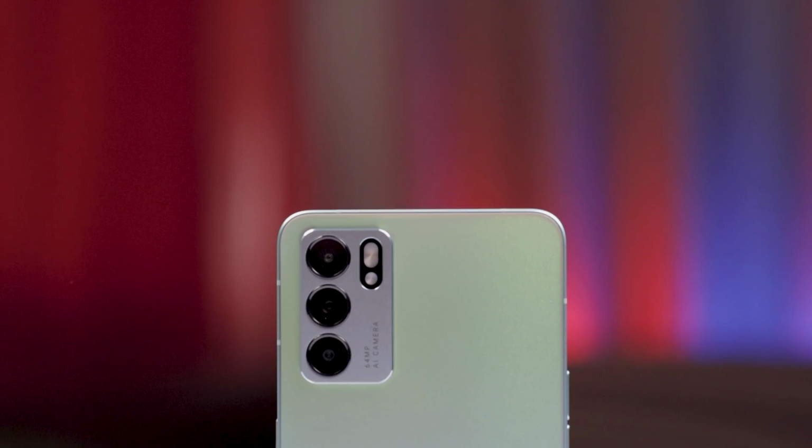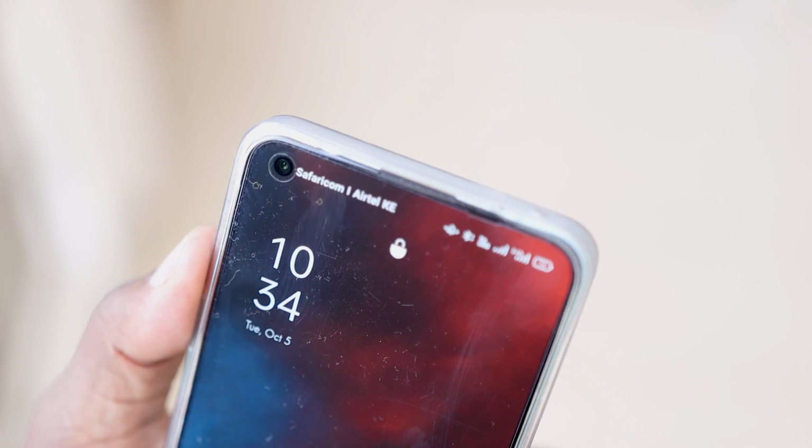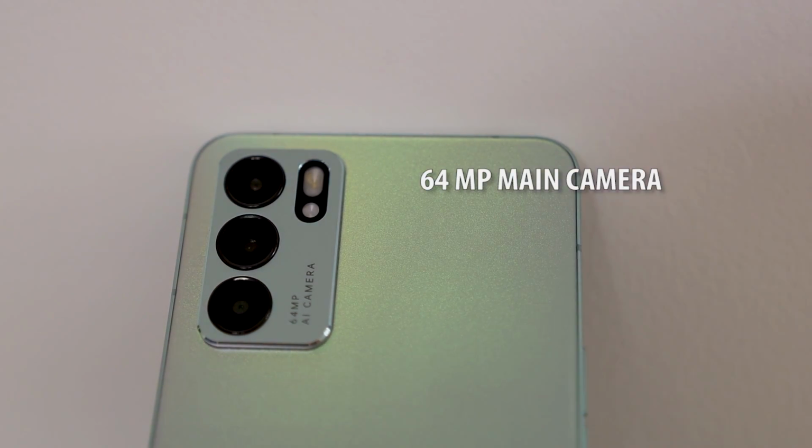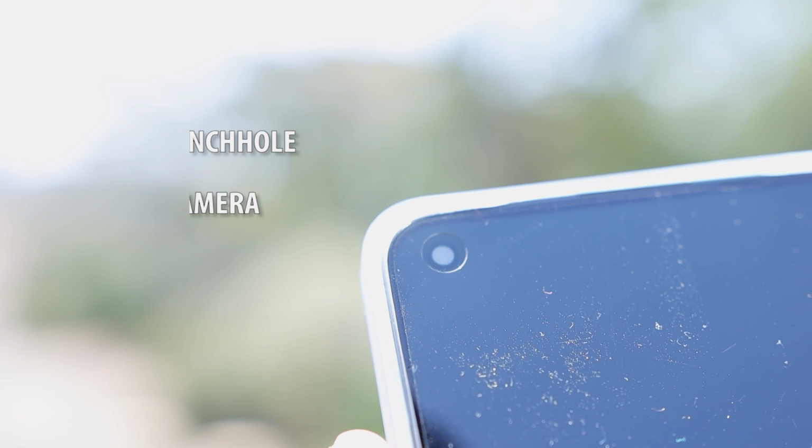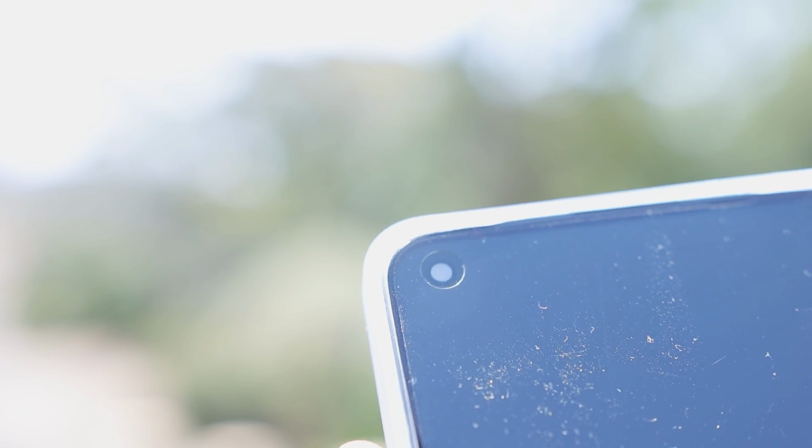Everything on the Reno 6 5G is so frictionless, which now comes down to its camera performance. Let's get to it. The phone comes with 4 cameras, 3 at the back and 1 at the front. We have a 64 megapixel triple camera setup with an 8 megapixel ultra wide and a 2 megapixel macro lens. We also have a 32 megapixel punch-hole selfie camera.